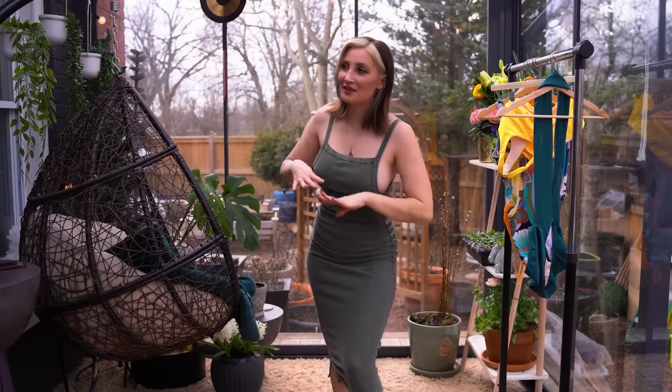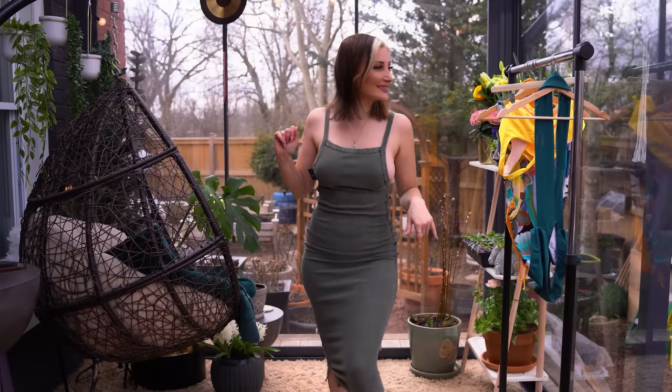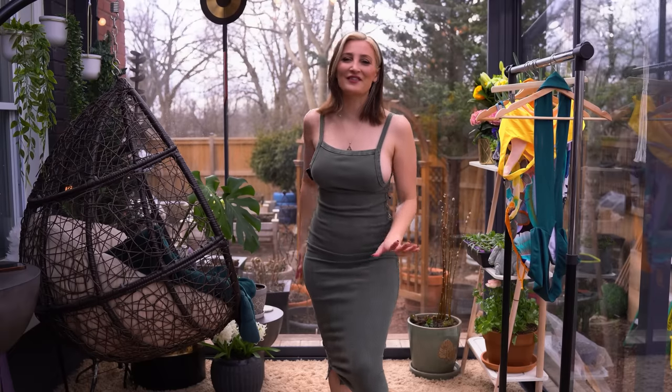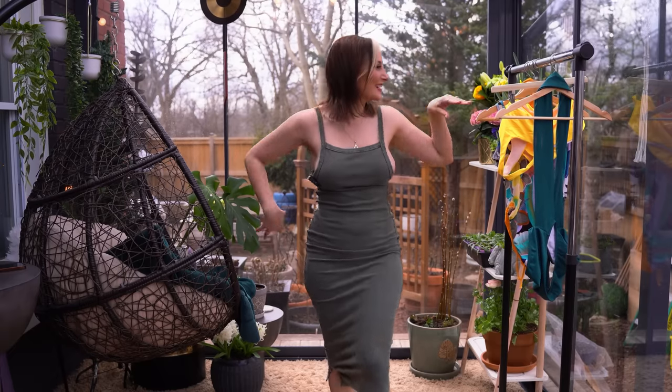Okay, so that was really cute. Loved the green one. It's definitely not something I'd wear out, but it's gonna be really cute for a photo shoot, and that's all that matters.